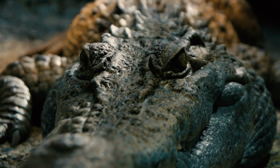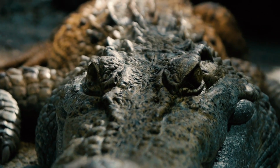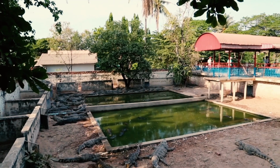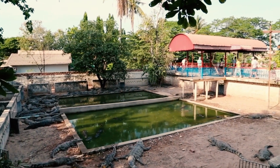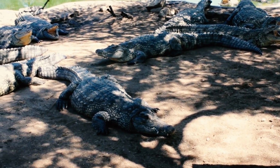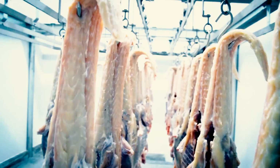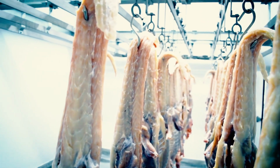Young crocodiles are primarily valued for their breeding potential, representing the future of the farm's population. These juveniles are carefully nurtured, with the healthiest specimens selected to become part of the breeding stock. However, as they mature into adults, their purpose shifts dramatically. Adult crocodiles become the farm's primary commodity, destined for processing to harvest their valuable skin and meat.